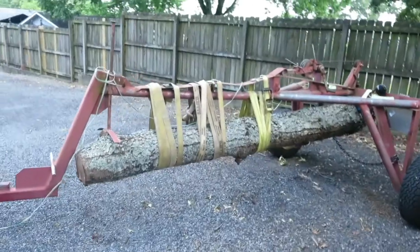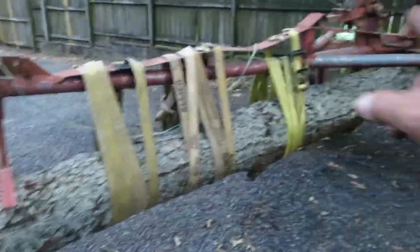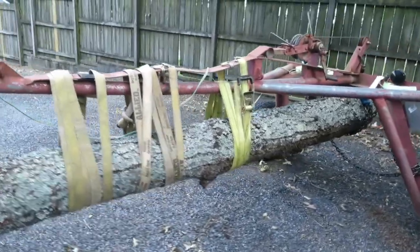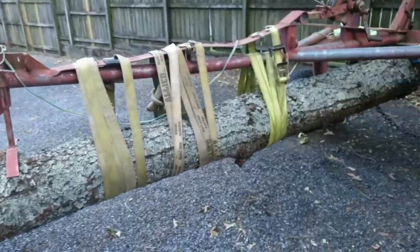Alright, there she is. She's all loaded up. I didn't put any extra safety chains up here or there. This log isn't too big at all. It's long, but it ain't really big. But you get the gist of how it works. It's pretty easy. I haven't been here long. I've actually just been taking my time, enjoying it.